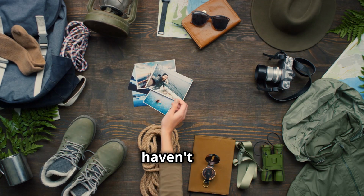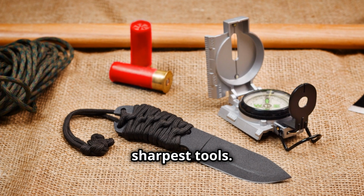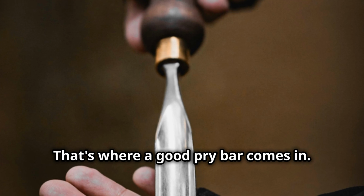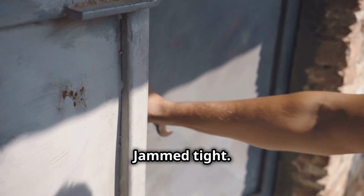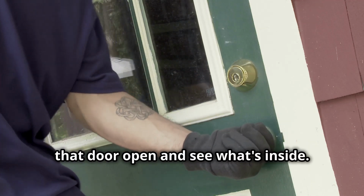We've covered a lot of ground, haven't we? But surviving in the wild isn't always about having the shiniest, sharpest tools. Sometimes it's about brute strength and getting the job done. That's where a good pry bar comes in. Imagine stumbling upon an abandoned cabin, a potential goldmine of supplies. But the door, jammed tight. A pry bar gives you the leverage to pop that door open and see what's inside.